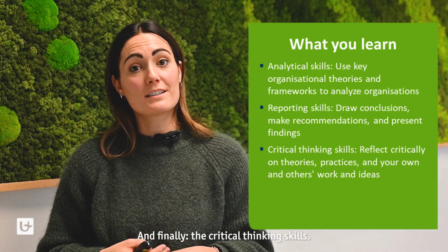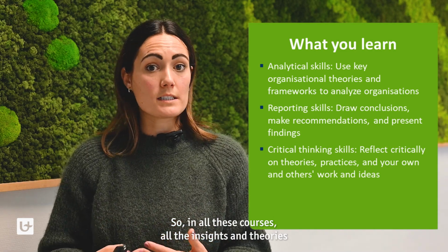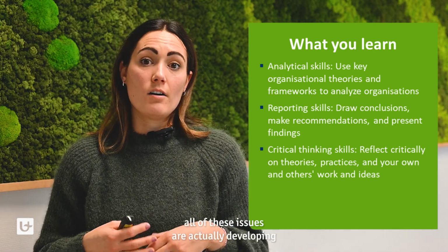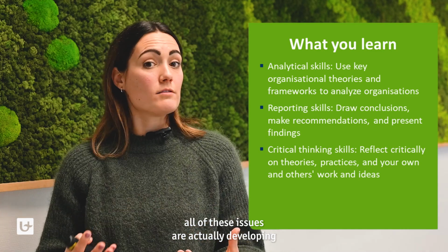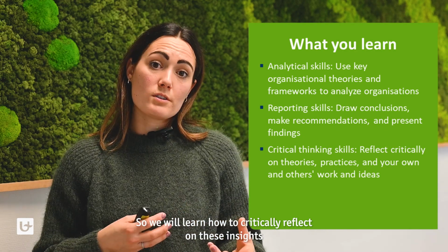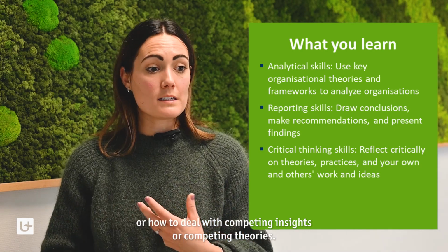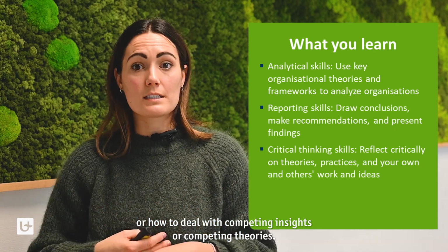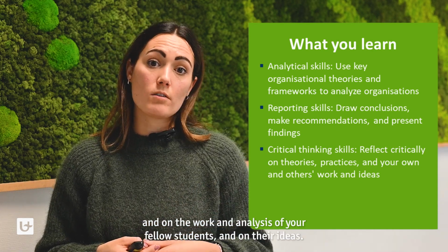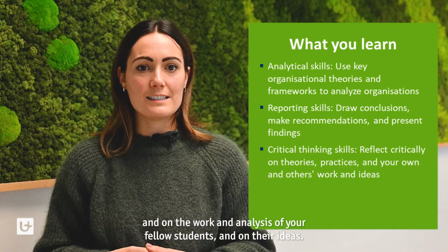And finally, the critical thinking skills. So in all these courses, all the insights and theories that you will see and that you will apply in the real-life business context, all of these issues are actually developing both in research, in theory, and in practice. So we will learn how to critically reflect on these insights or how to deal with competing insights or competing theories. And you will also be constantly stimulated to reflect on your own work and on the work and analysis of your fellow students and on their ideas.